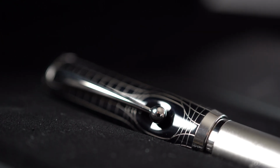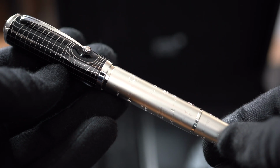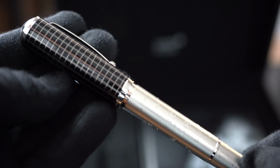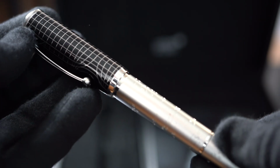This piece here, as I told you, is limited to 3,000 pieces worldwide, which references the speed of light, which is around 300,000 kilometers per second. And obviously, this is not just a pen, but this is a tribute to a man whose ideas reshaped our world.